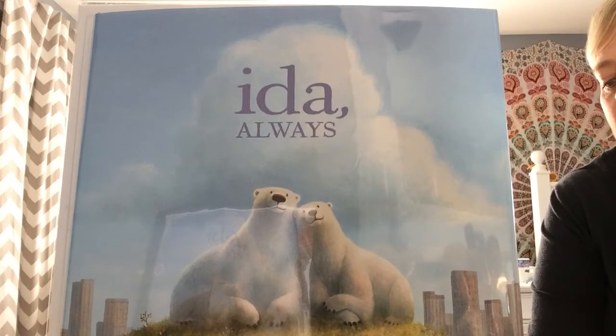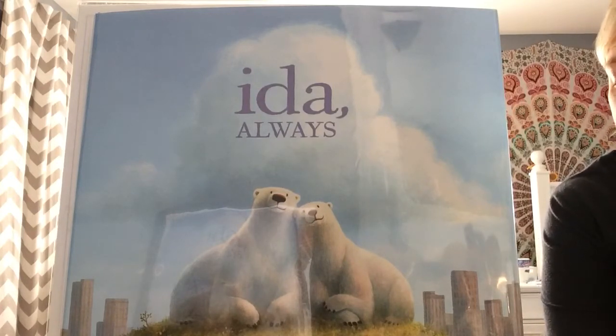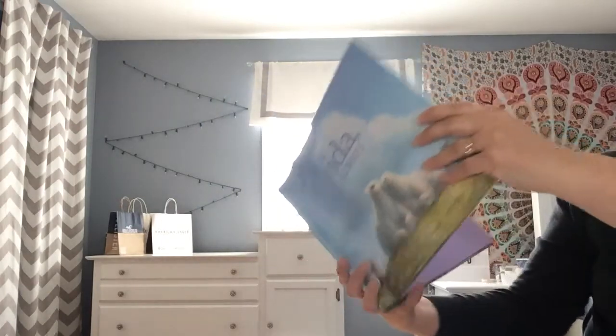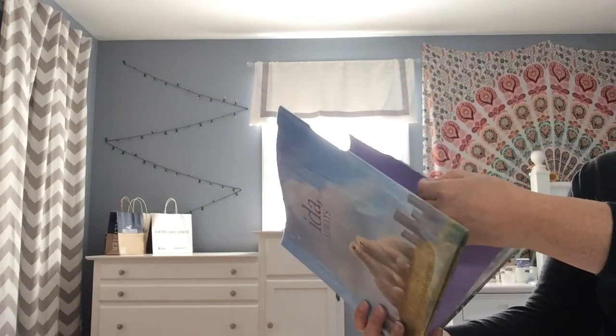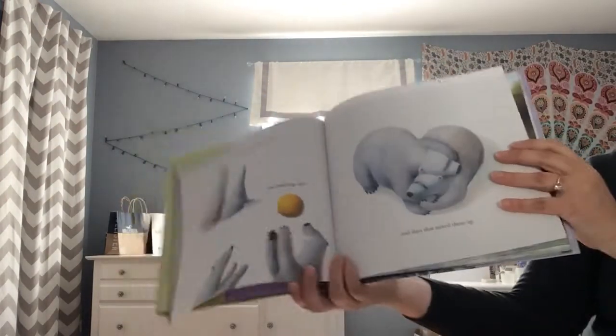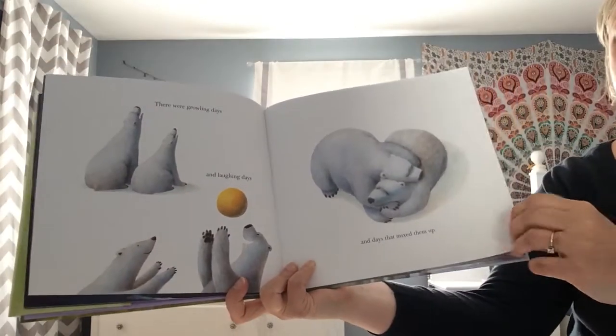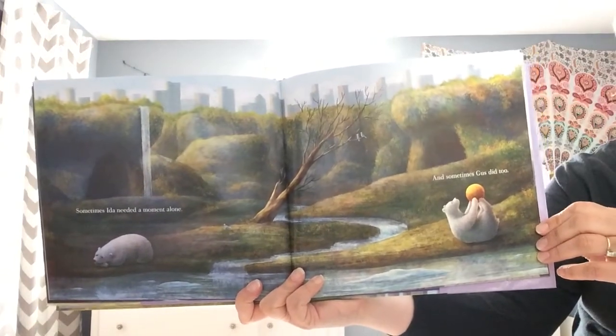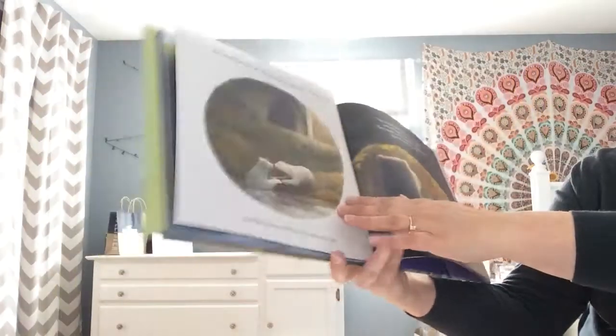And it says, together they toss a ball, splash, chase, and race, sit quietly and listen to the sounds of the city. Until one day, Gus finds out that Ida is ill. How will their friendship change? Now, I agree, it is beautiful, but it is sad. Like I said, it does talk about death and dying and what one polar bear ends up doing when he loses the other polar bear.